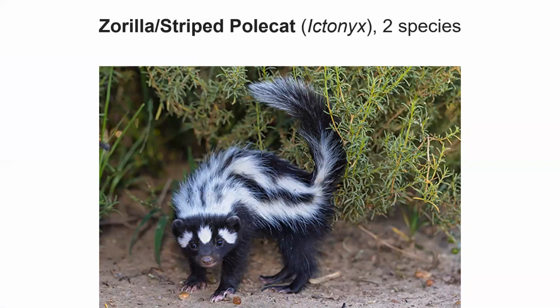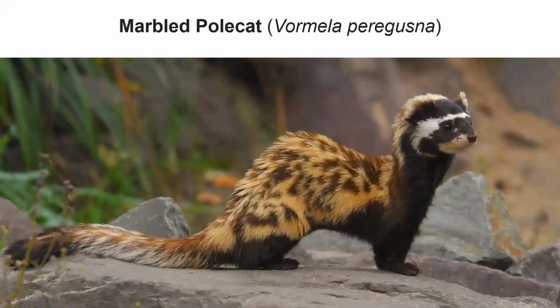This is not a skunk, this is a mustelid, the zorilla or the striped polecat. So this is an example of convergent evolution with the black and white warning colors, and it sprays chemicals just like a skunk, but is more closely related to weasels. This is just a cool looking weasel that I threw in here.